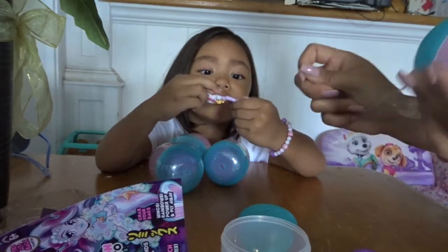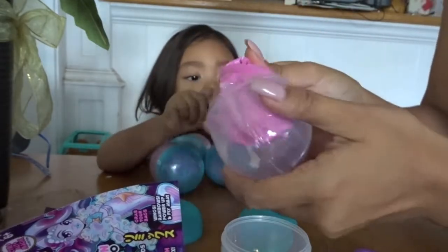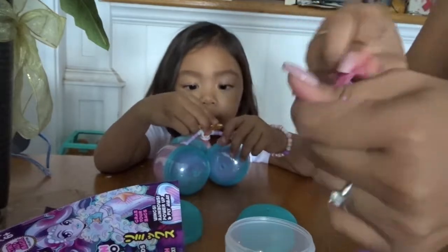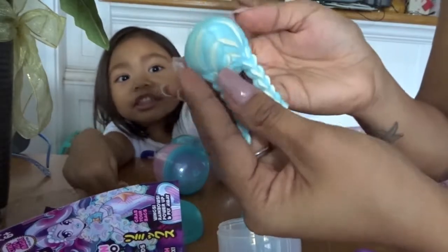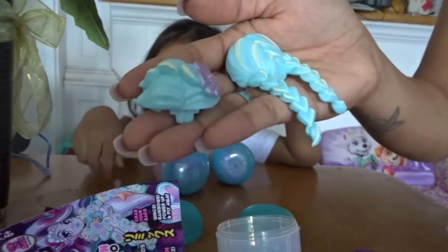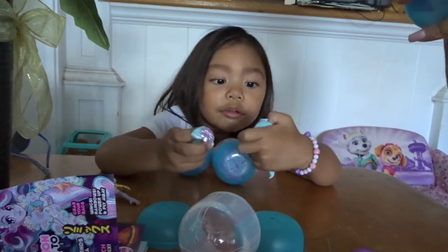And, ooh, I like it. You can move her arm. You can move her arm. Mommy. Mommy. Ooh, look, it's her hair. Auntie, see. All right, I'm going to show them the hair. Oh, okay. Next one. Whoa.